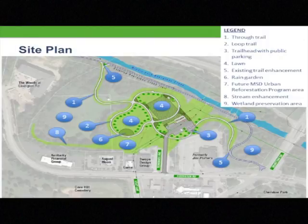Stream enhancement, it's been brought out before. This is where the old Beargrass Creek went, the meandering part. We couldn't really re-establish the meander, but this is an area that does not drain very well at all. The water becomes stagnant there. In fact, there's a CSO right here that just drains into this area, and there are not a lot of good places for it to go, and it just stands there. It's kind of a mess.